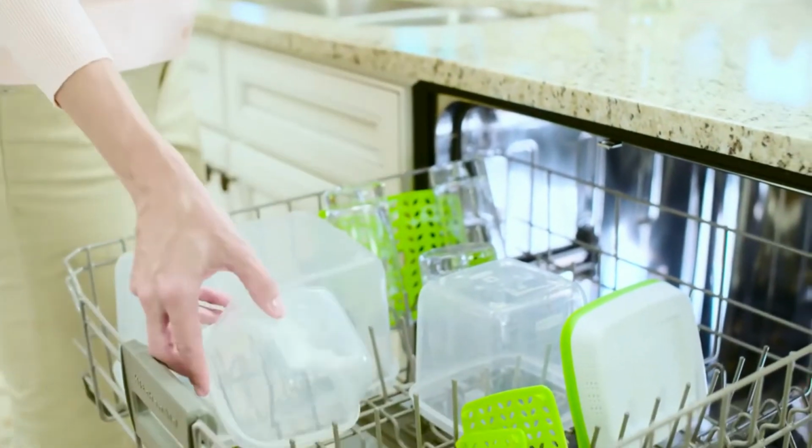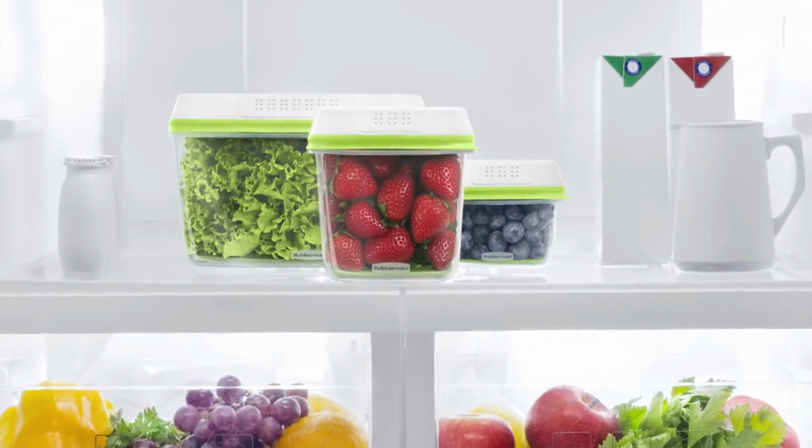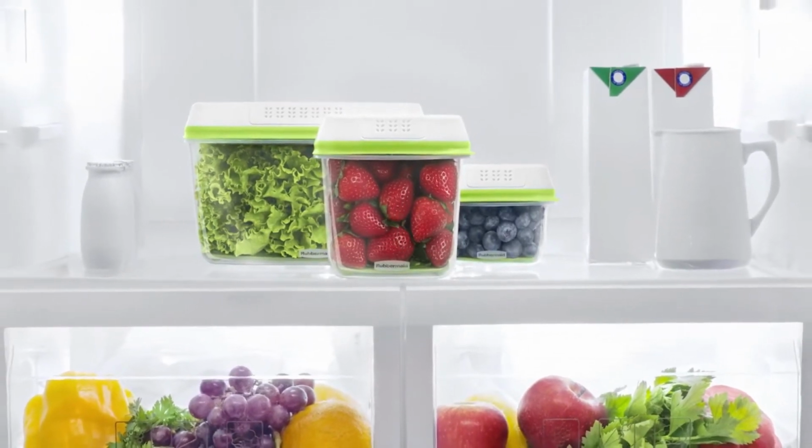The FreshWorks Produce Saver is also BPA-free, dishwasher safe, and available in 3 sizes: small, medium, and large.